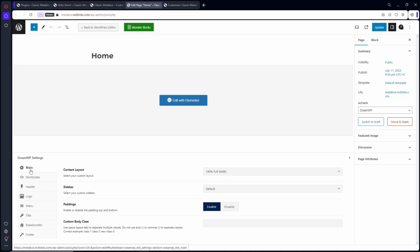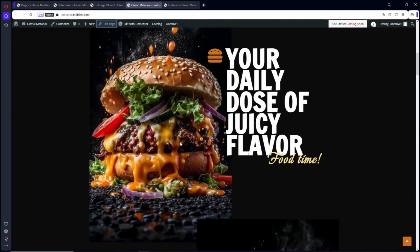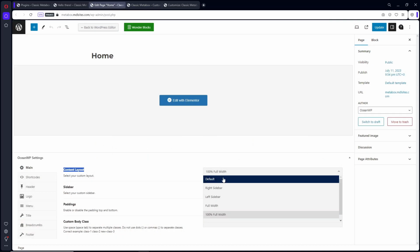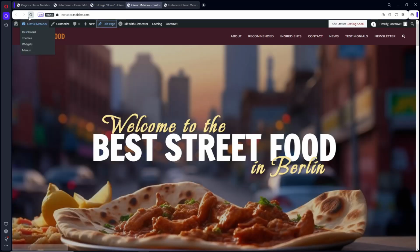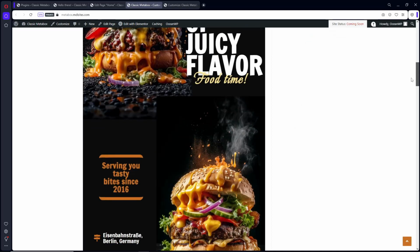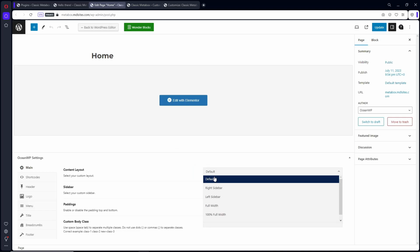If we check the main section and the content layout option, we'll see that the 100% full width option is selected. This has allowed us to create a fancy schmancy home page and to display our content across the entire screen. If we would set the option to default and update, then refresh our page, we would notice that our page is now making use of the global pages settings from the customizer. Of course, this doesn't fit our design, so let's get back to our Metabox settings and set the layout back to 100% full width.